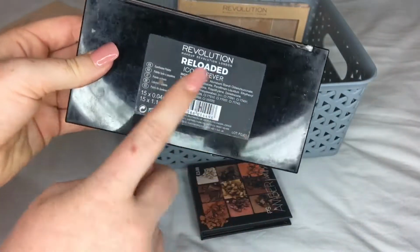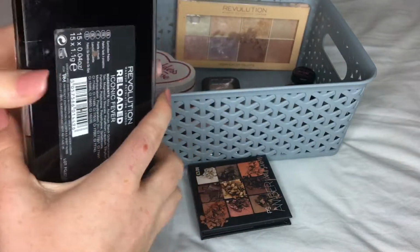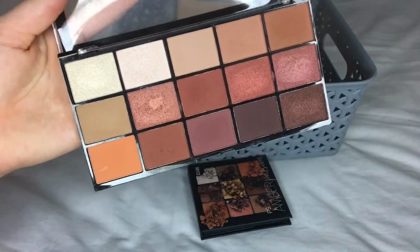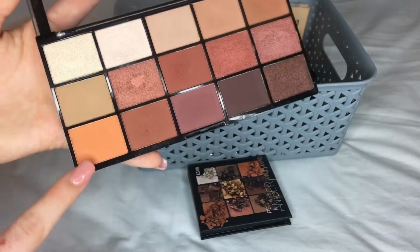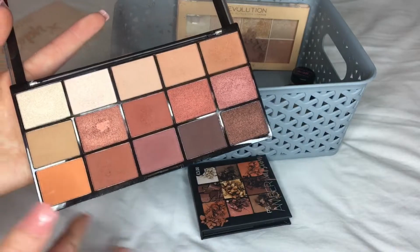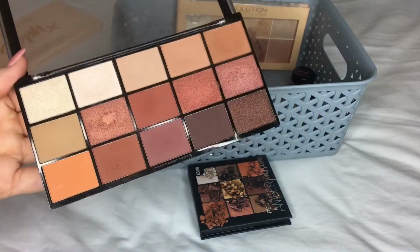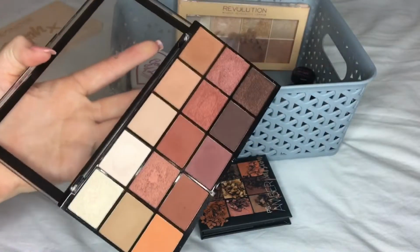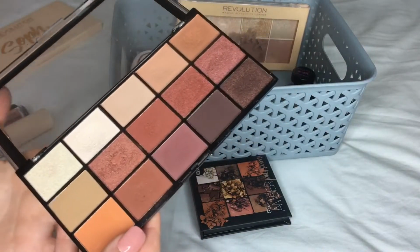This is the Iconic Fever. I've got all of them except I think it's Vitality. I think I gave that one away, but this is my favourite one they've done. I love neutrals too, but this is my top favourite. It's mainly got matte shades, it's got a couple of shimmers, but this is honestly amazing. I use it on a daily basis and I just think it's incredible. It's so blooming pigmented. They're so easy to blend.